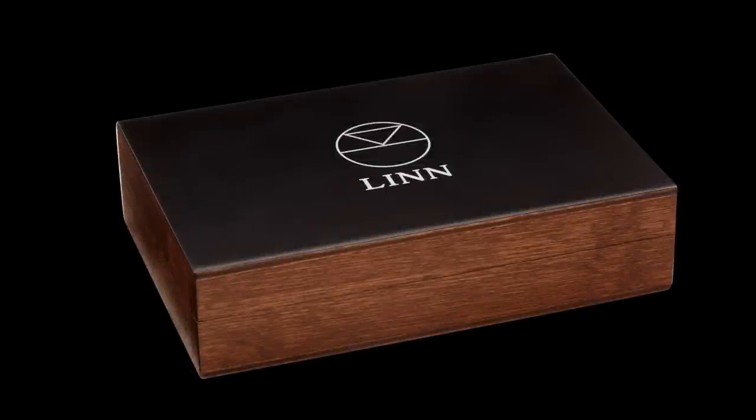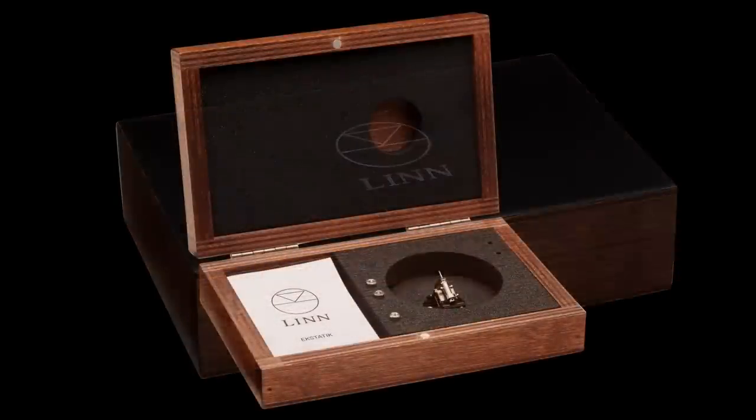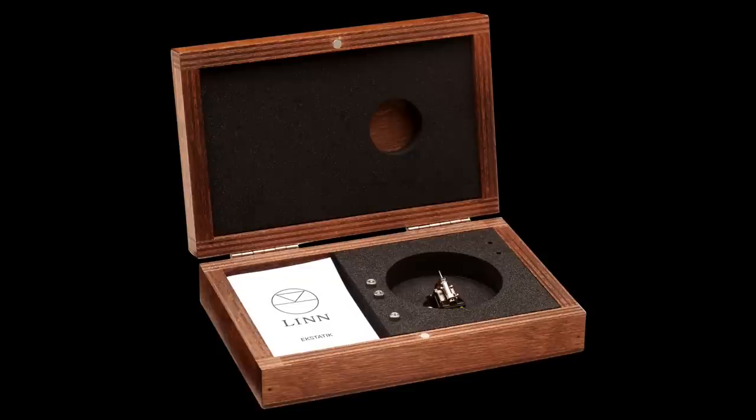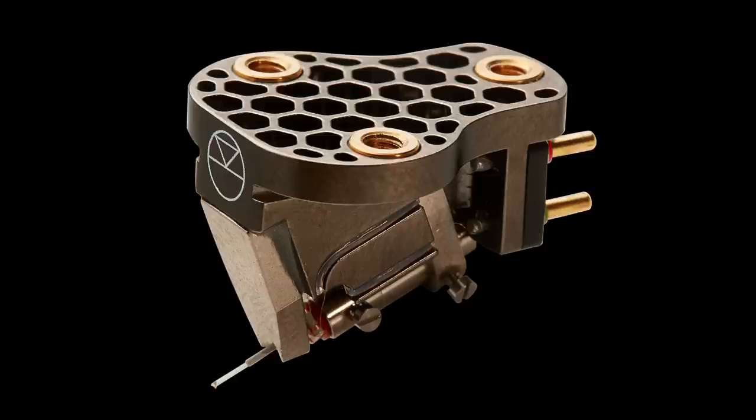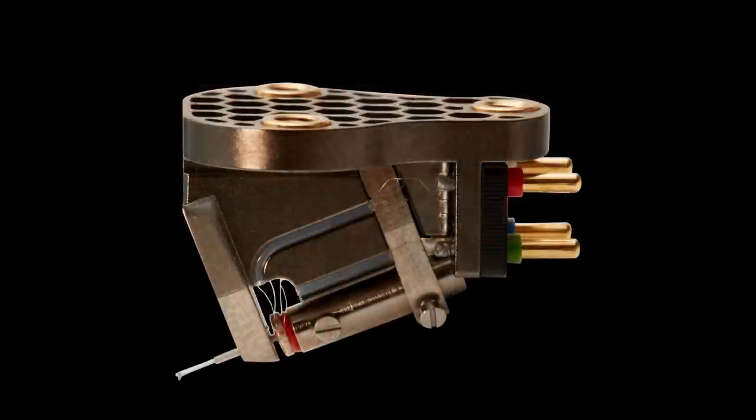Utilizing aluminium bronze inserts and a custom honeycomb cut into the cartridge body, the Ekstatik is, well, skeletonized, I suppose you'd say, so the overall mass is reduced to around 7 grams. You'll also find a micro ridge stylus hanging off the end of a rather nice sapphire cantilever. And speaking as somebody who does use a cartridge with a sapphire cantilever, I can't recommend them highly enough. They make a big difference, let me tell you. And they also cost rather a lot of money.